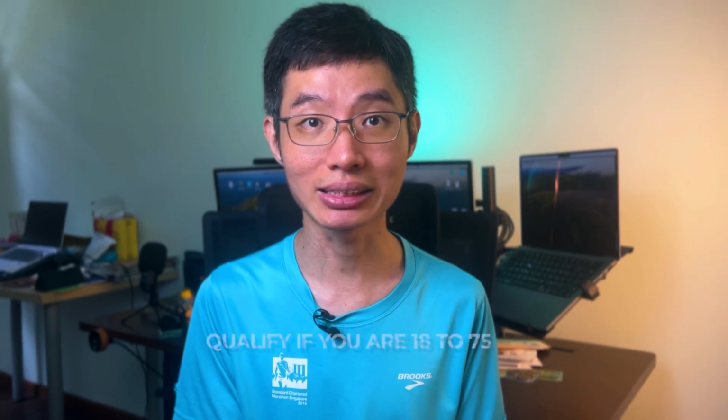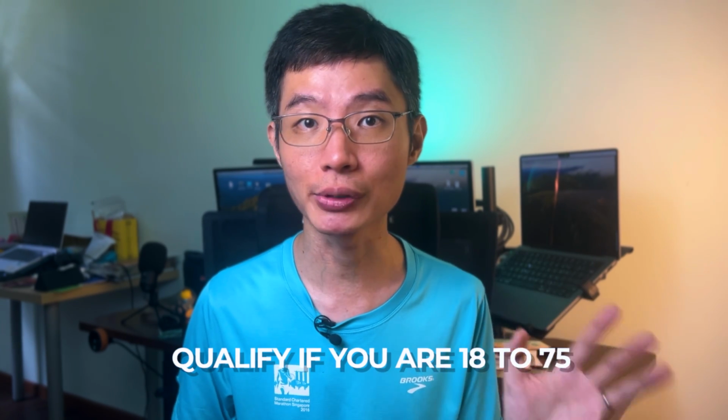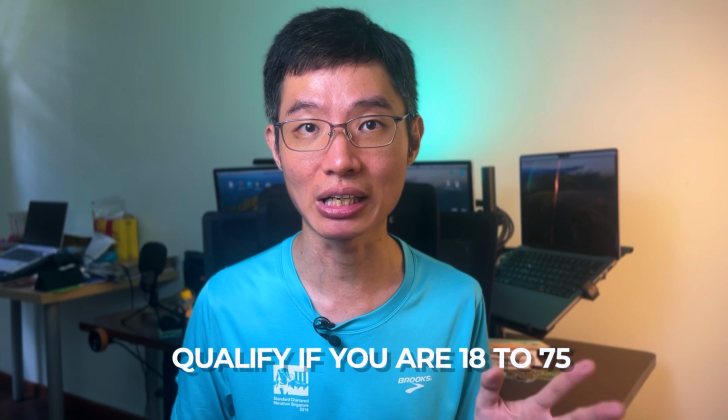So you mean it's better to use the City Rewards plus Instagram Amaze combo instead? Well, not quite. There are actually quite a few scenarios where the Tiger Boss card would be a better choice. First, the Tiger Boss card has a simpler eligibility criteria. So as long as you are between 18 to under 75, you can open a Tiger Brokers account and you straight away qualify for the card.